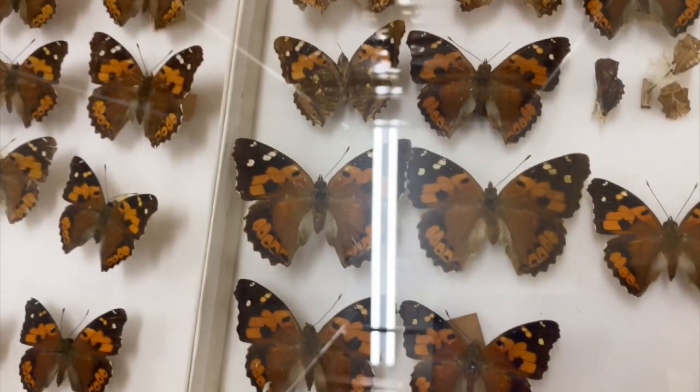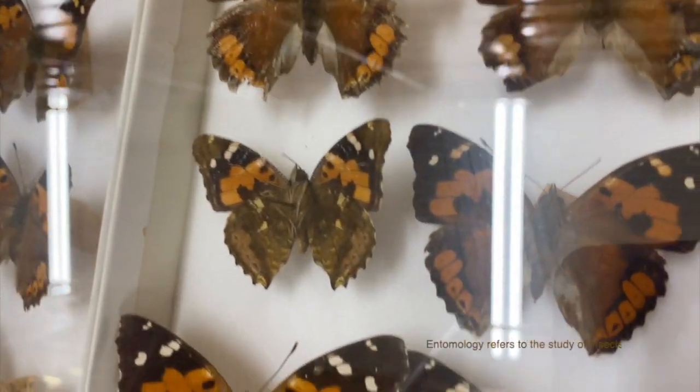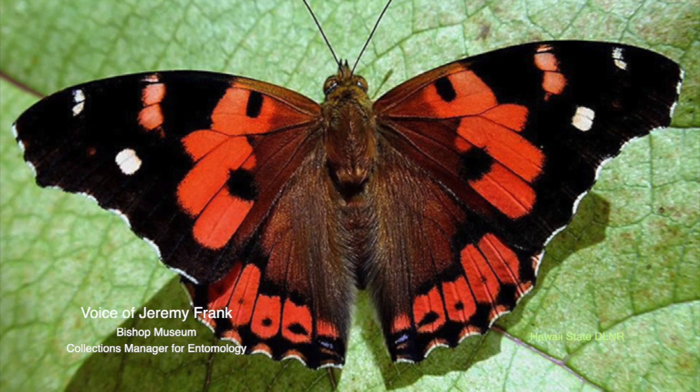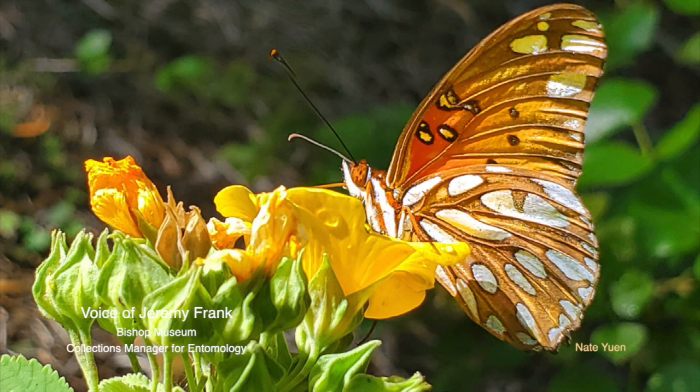To learn more about butterflies in Hawaii, I spoke with Jeremy Frank, who is the collections manager for entomology at the Bishop Museum. There are only two species of butterfly that are endemic to Hawaii, meaning that they're found here and nowhere else. One is the Kamehameha butterfly, and the other is the Blackburn's blue. There are about 16 species of butterfly overall that are found on the islands.